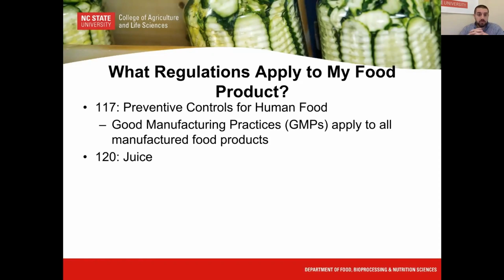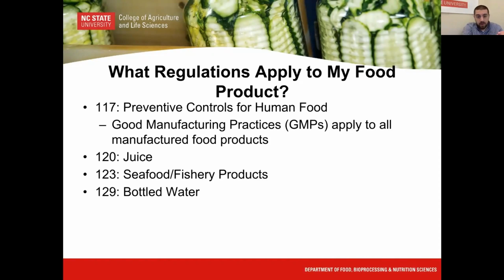If you're manufacturing a juice product, so any type of fruit or vegetable juice, the specific regulations are going to be under 21 CFR Part 120. Juice is a higher risk product, and so they once again have their own specific set of regulations there. Like I said, FDA has jurisdiction over all seafood and fishery products except for catfish and catfish related species. There are some specific seafood regulations focused on seafood safety found in 21 CFR Part 123. Also, Lynette and I have dealt with some bottled water manufacturers. Bottled water has its own specific set of regulations found in 21 CFR Part 129.